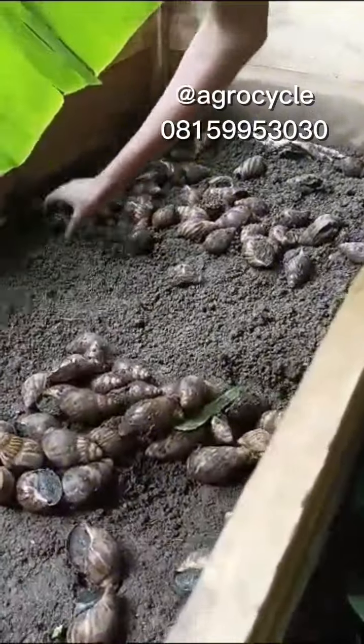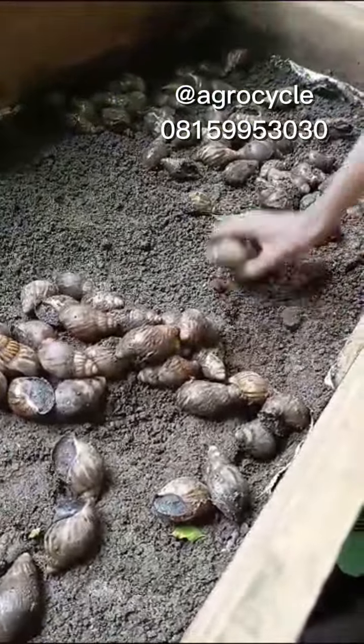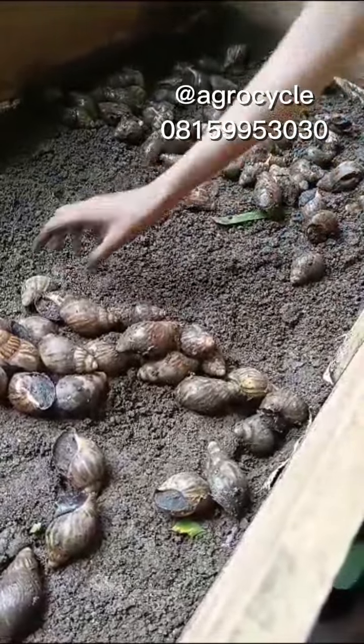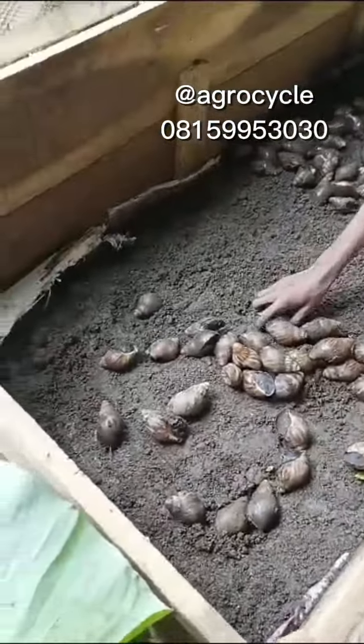Now let's talk about cleaning. Another person asked me, oh, Mr. Rex, does it mean I have to wash my snails every day? First of all, on arrival, it is important that you wash your snails. And think about it. Your snails have been through a lot of stress. They've been through a lot of things from the farm where they are.